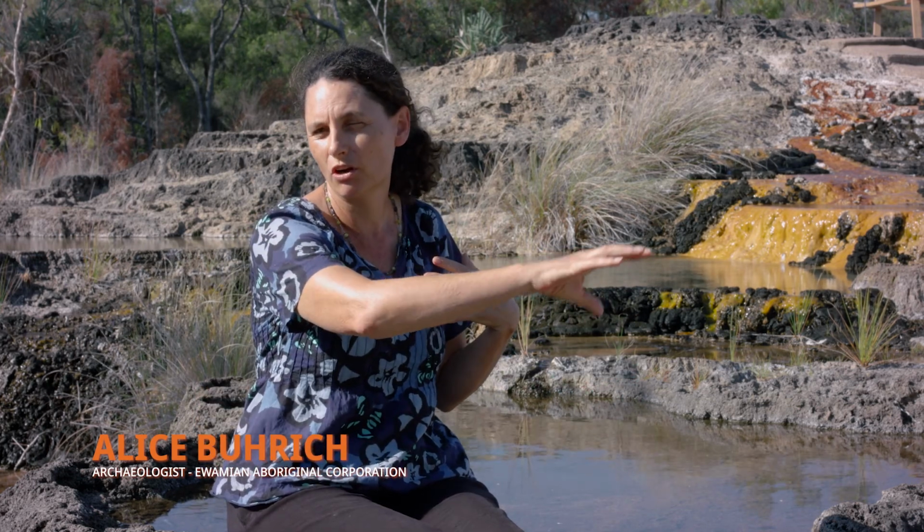Hot springs are really important archaeological places because people have always lived near springs, and this spring here is only about 100 metres from the Einasleigh River. So this was a really important resource place for Aboriginal people over millennia, and as long as people have been here, people would have been living here at the springs. We find evidence of that all around.